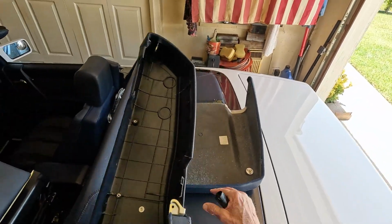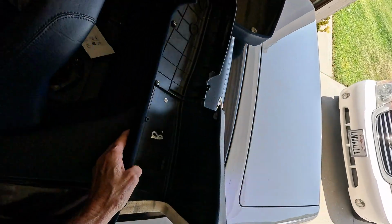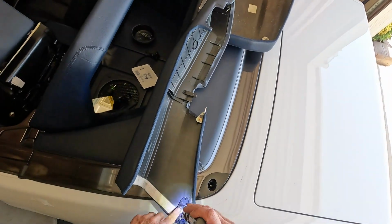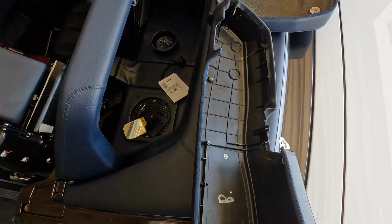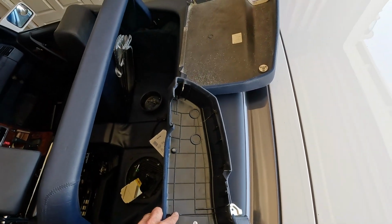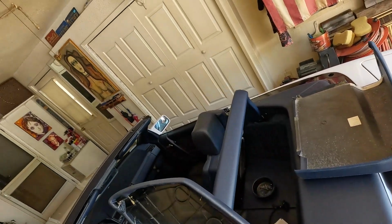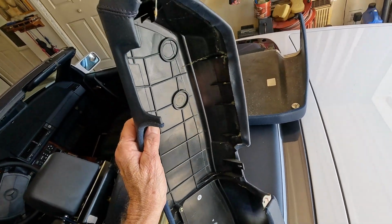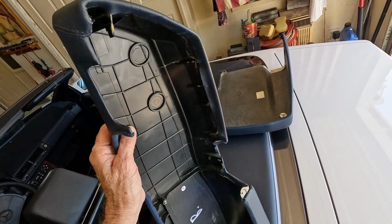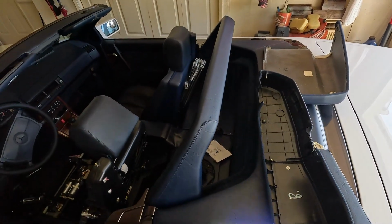There's this part. So yeah, this one, can we see it? This one's got a clip here. It has 1, 2, 3, 4. 1, 2, 3, 4, 5. So it's got 5 fasteners. Okay. That wasn't too bad.